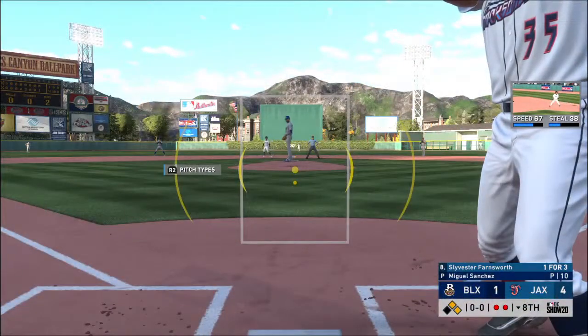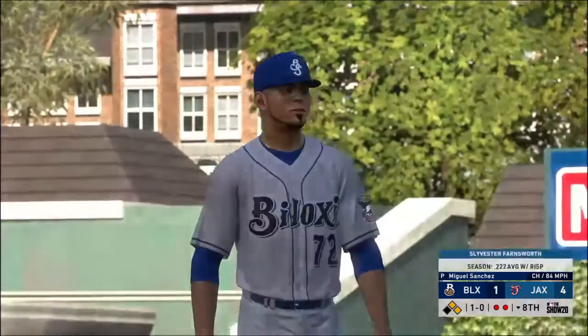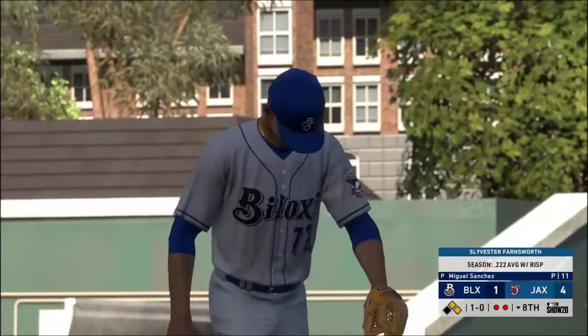Now at the plate, Sylvester Farnsworth. He flew out in his last at-bat. First pitch of the at-bat on its way. Ball 1 as he lays off below the zone.